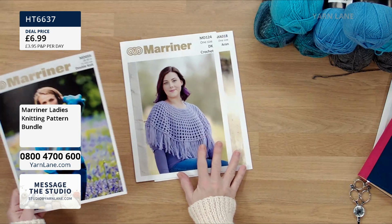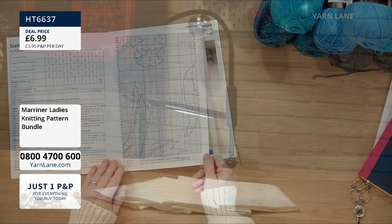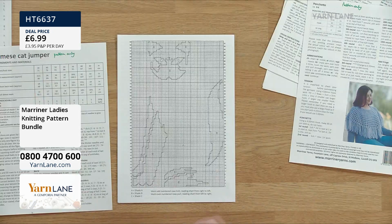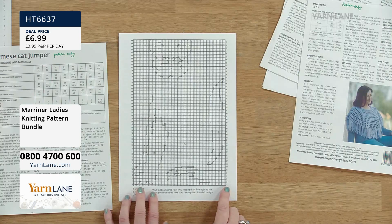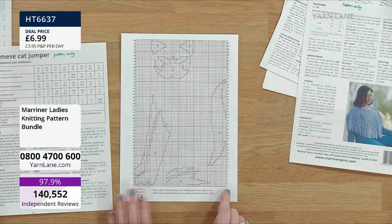And then the cat, I love the cat. It's a little bit of intarsia, isn't it? And that's always fun to do. You've got a nice chart to follow for that. It tells you to wind off small balls of the colours that you need for the cat, so you're not trying to weave lots of yarn in and out. You've just got some small balls, and then you're reading your chart. Odd numbers go from right to left, and even numbers go from left to right. So you can just count the number of stitches that you're knitting in each colour. But again, it's just a stocking stitch, so that's straightforward knitting. It's just the little chart to follow, which makes it more interesting. And it's lovely, isn't it?